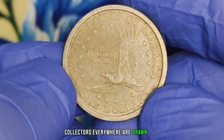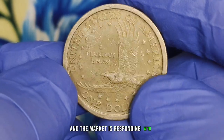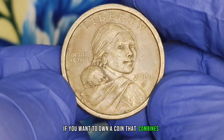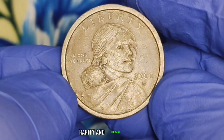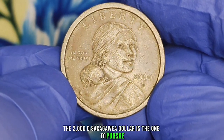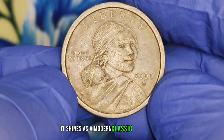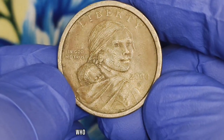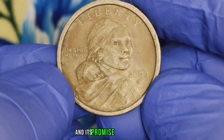Collectors everywhere are drawn to it, and the market is responding with enthusiasm and strong prices. If you want to own a coin that combines elegance, rarity, and growing demand, the 2000D Sacagawea dollar is the one to pursue. It shines as a modern classic in the world of numismatics and stands as a golden opportunity for collectors who recognize its value today and its promise for the future.